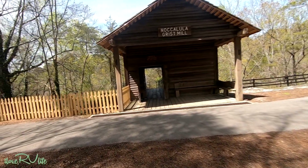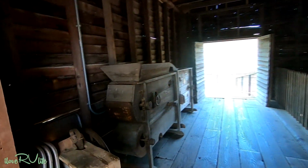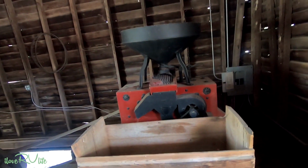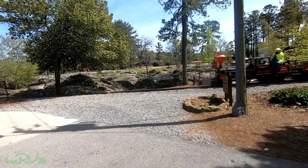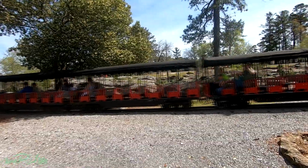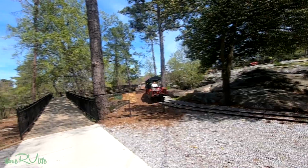This is the Grist Mill. We can actually walk inside this one. Here you go. There's the wares of the Grist Mill. And you can actually see the actual mill and the motor. How about that? And here comes the train. We'll catch that in a bit. Fat Man Squeeze. How about that?